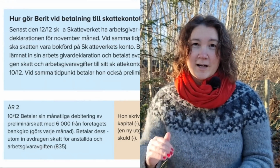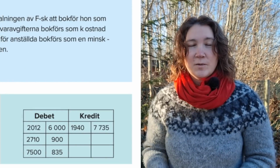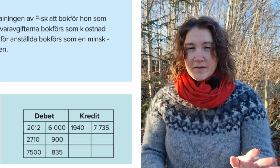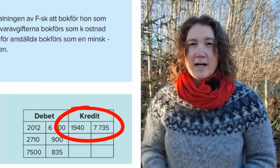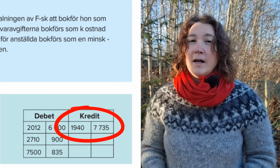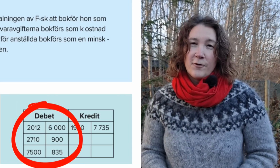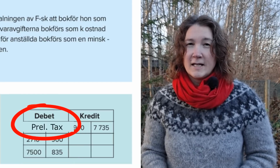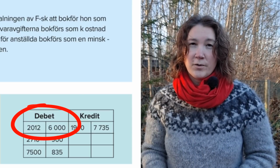We can scroll down to the bottom of the page and see what happens when Berit pays this to the tax agency. There we can see that she has withdrawn 7,735 Swedish kronor from her bank account. That is what we see on the credit side. On the debit side, we explain why. The reason for this money was to pay first the preliminary income tax, and that is what we can see on the account 2012, and that was 6,000 Swedish kronor.